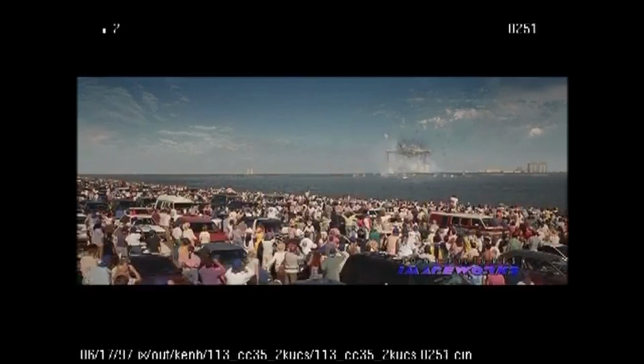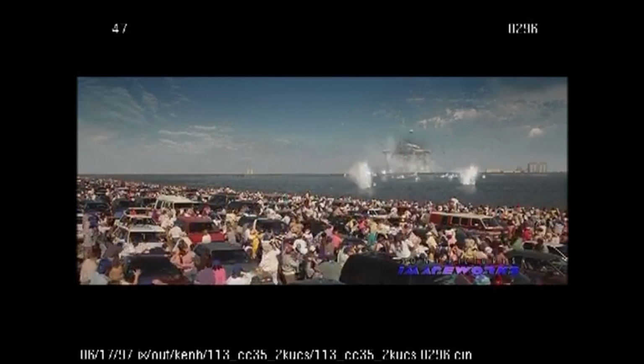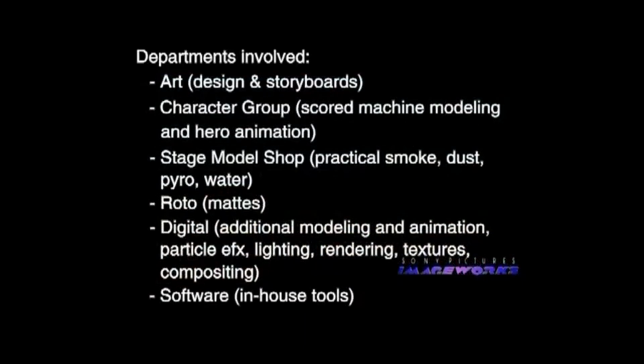Often when you're shooting these stage elements, you sometimes can expose as much as 10, 15,000 feet. I think on some of the rain we shot almost as much as 20,000 feet. Let me tell you, it's exciting to watch 20,000 feet of rain, of which you usually end up with about 50 feet of it in the film.